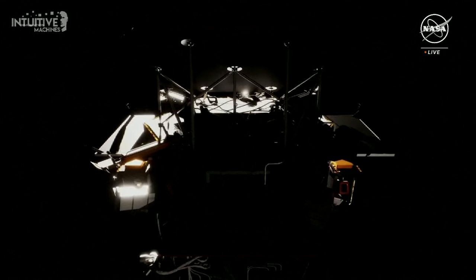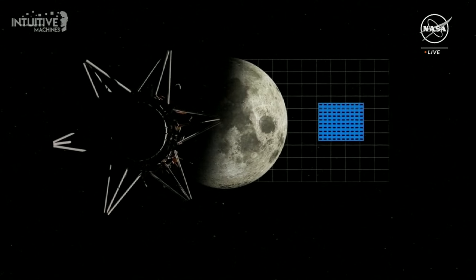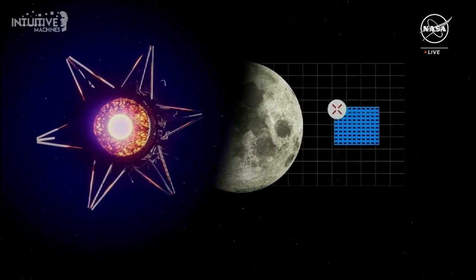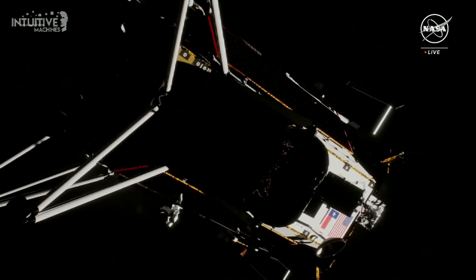This particular coordinate system is called the B-plane. You can think about the B-plane kind of like the backboard of a basketball goal. And you basically know when you shoot hoops that if you can get the basketball in the square on that backboard, it's going to go in. And the B-plane for astrodynamicists is very much the same thing.